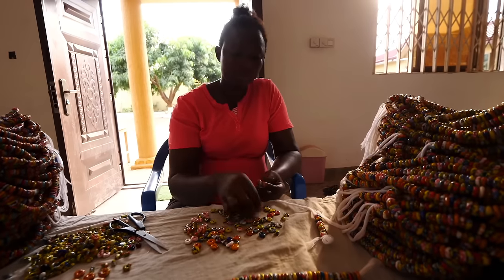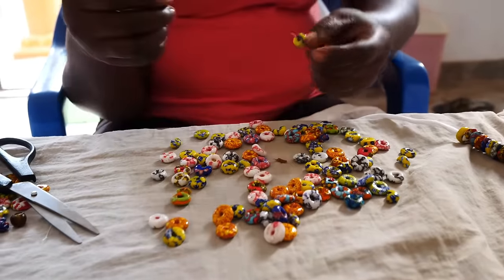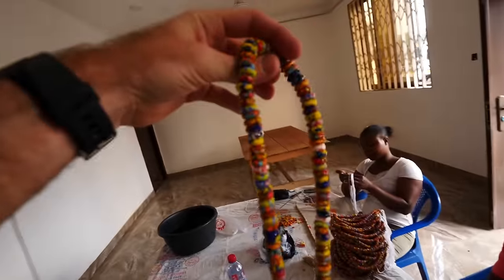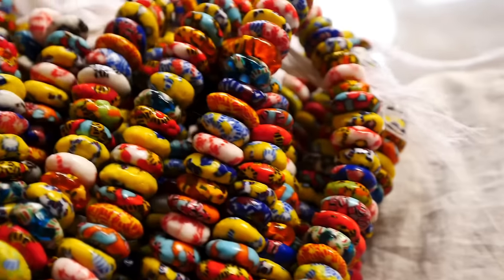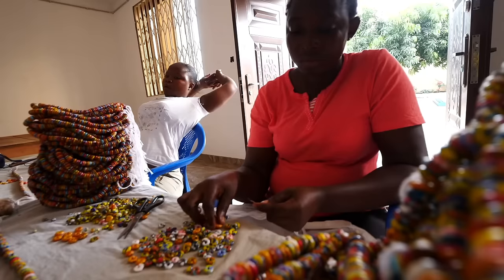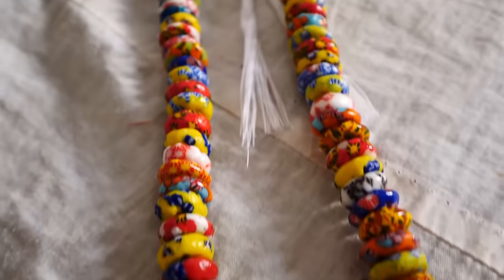If you see the colors, there's so much detail and every single one is different. It's almost like somebody painted inside here, like a mosaic. I'm serious, there's so much detail. You've got red, orange, yellow, green, every type of color. Beautiful. So the last thing I think we have to do is buy some stuff.